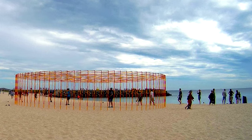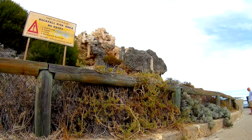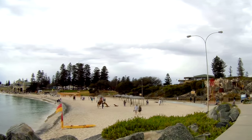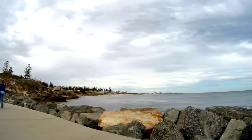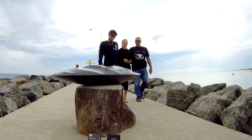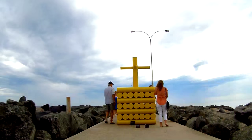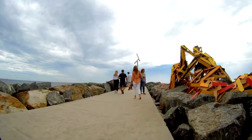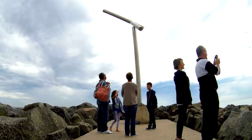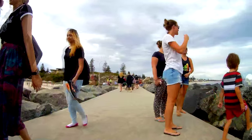I'm impressed by both the sculptures and the cloud formations. Beware, rock falls and snakes. Is this really a sculpture? This is my favorite. It's an unusually calm sea for Cottesloe.